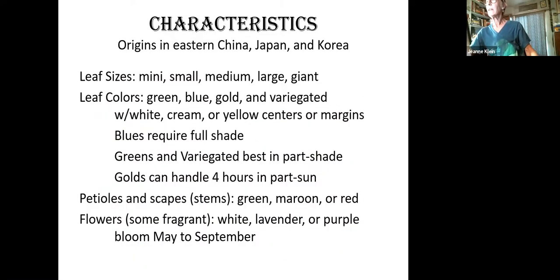Okay. First of all, hostas are not native to the United States. They all come from Eastern China, Japan, and Korea. They come in all different sizes, colors, etc. So they come in what's called minis, which are very little small ones that are great fun, small, medium, large, and giant. And hybridizers are now working on extra giant. They're like shrubs, okay? Leaf colors come in green, blue, gold, and variegated. They can be white, cream, or yellow centers or margins.